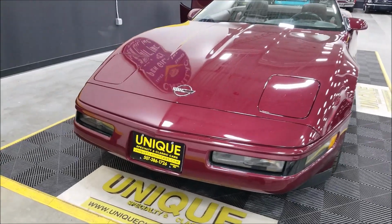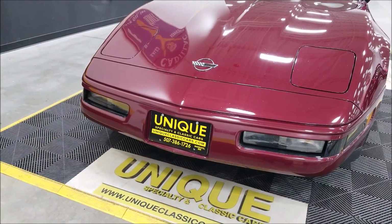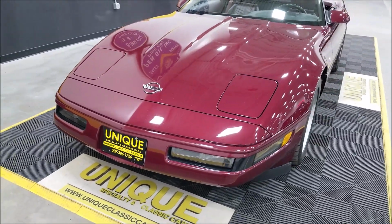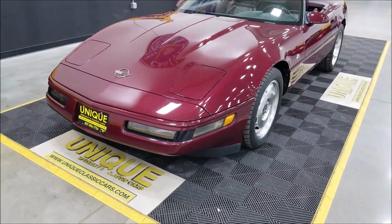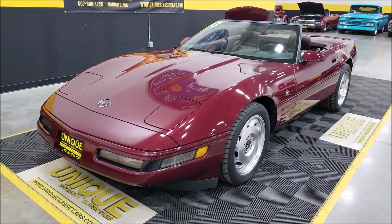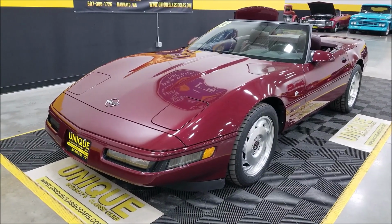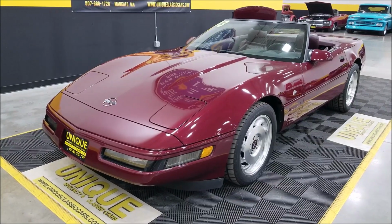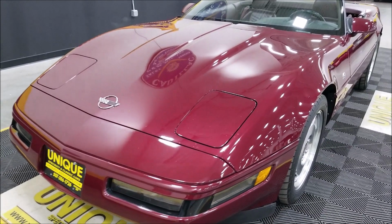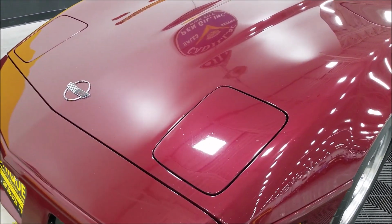You can see we have the unique plate up front here. FYI, the Corvette cover that covers that up is with this, as well as some other taillight coverings and around the license plate bracket frame. I'll have pictures of those in the still pictures and tell you where you can check that out in a bit. As far as the hood on it, it does have some touch up.